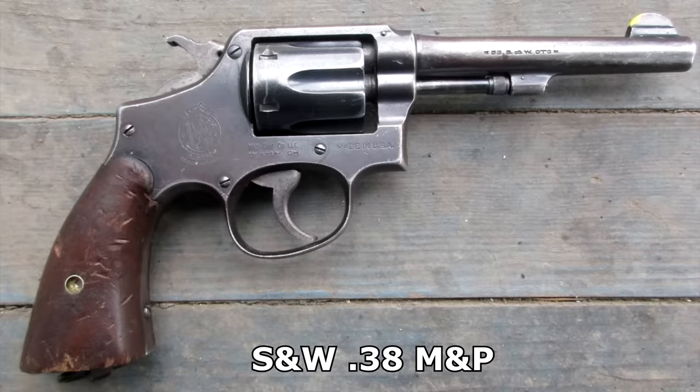The Smith & Wesson Model 10 is the most popular handgun in the 20th century, starting out in 1899 as the Smith & Wesson 38 M&P for military and police. And you wonder where Smith & Wesson got that M&P. That has been a long-standing tradition with Smith & Wesson.